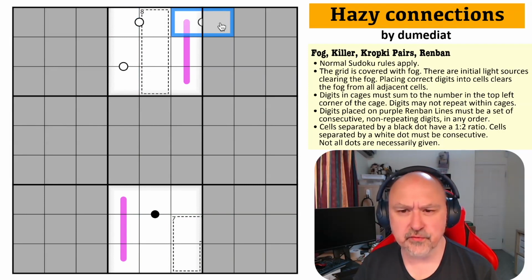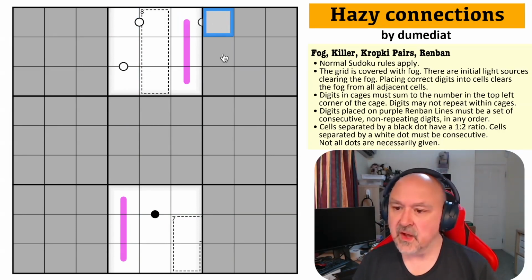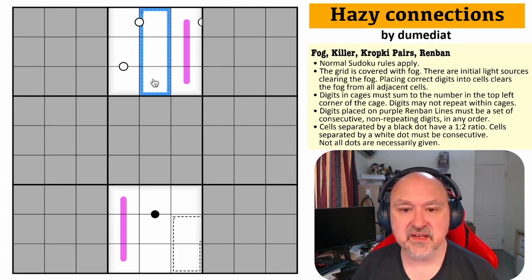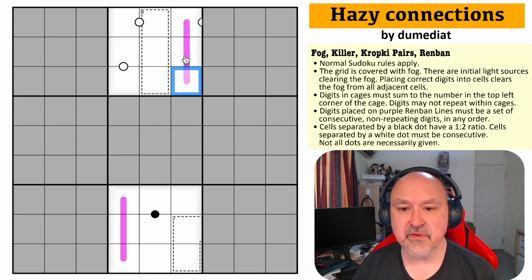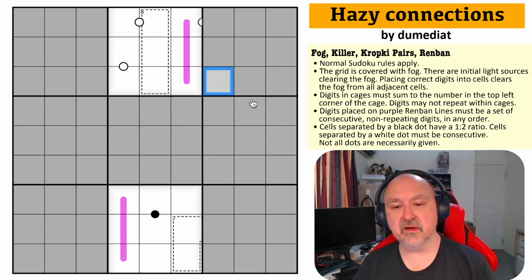We have a clue for this cell: we know that this difference dot is going to go into that cell. We have killer cages in this puzzle. In killer cages, digits placed in the cage will sum to the number in the top left corner of the cage, and digits cannot repeat within cages. I'm not going to do examples because this is a fog puzzle and I don't want to accidentally reveal anything. We have Renban. The purple lines are Renban lines.